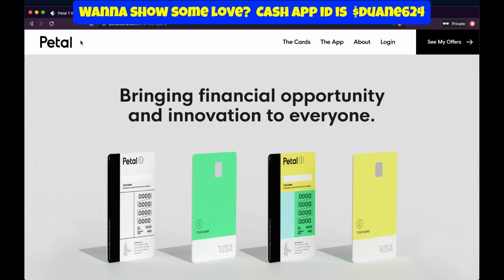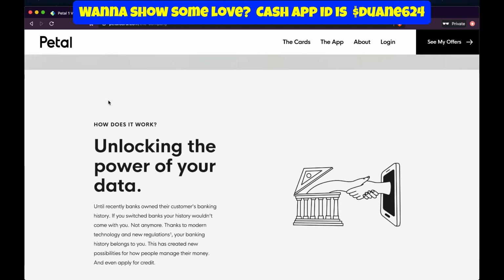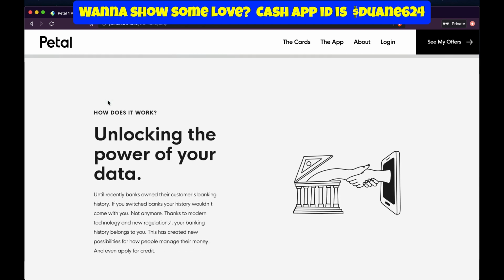So right here, I selected About Petal. At the very top of the website, you see there are different offers here. There are the cards: Petal One, Petal Two, and then there's the app, and then there's About. About this company, it says bringing financial opportunity and innovation to everyone. Then it says, how does it work? Unlocking the power of data.